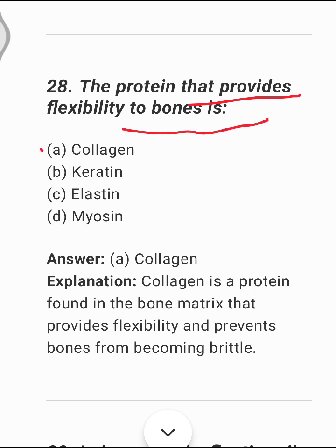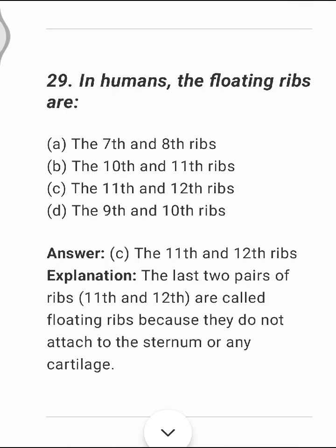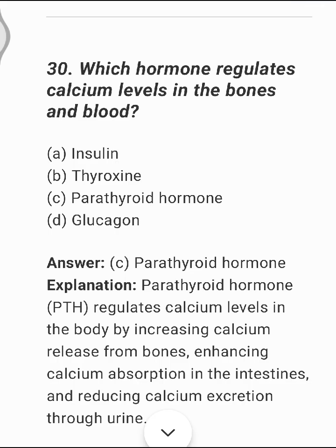Option number A. In humans, the floating ribs are the 11th and 12th pair. Option number C is the right one. Which bone hormone regulates calcium level in the bones and blood? So it is parathyroid hormone.